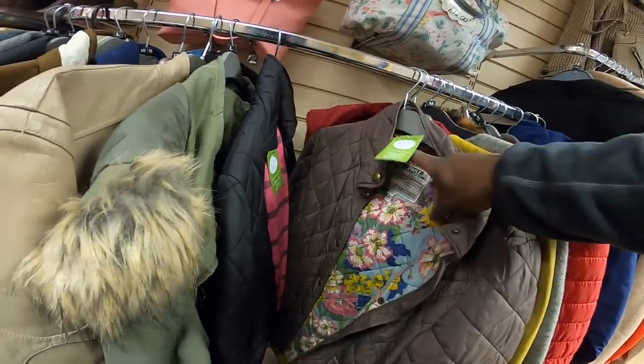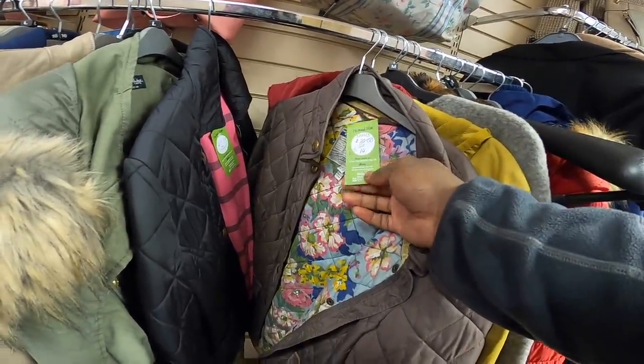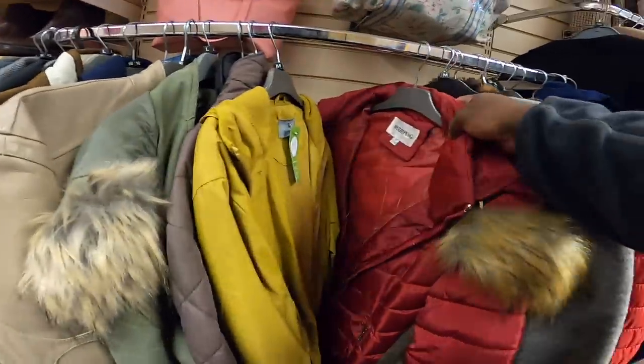Oh, jewels. See, I would have picked this up, but it's like 15 quid. You can get about maybe £40 for it, but it's too much investment into one thing for such a little profit.